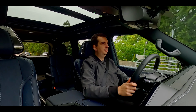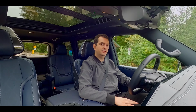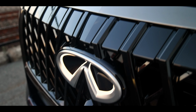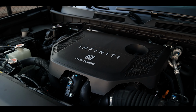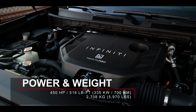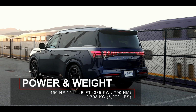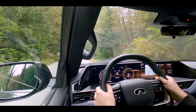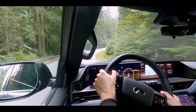The biggest change to the powertrain of the new Infiniti QX80 is the fact that it no longer has a V8 engine. It's replaced by a 3.5-liter twin-turbocharged V6, as is the trend these days, and it produces a very healthy 450 horsepower and 516 pound-feet of torque. This is a very heavy SUV at 2.7 tons, but this engine has plenty of power and a lot of low-end grunt to get this big and heavy SUV going off the line.